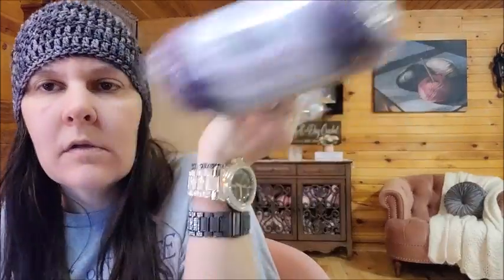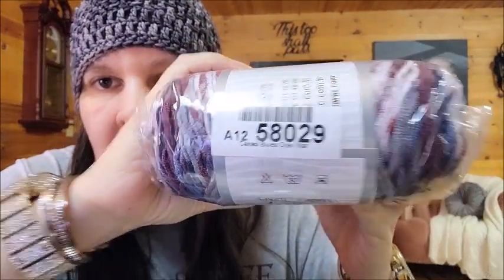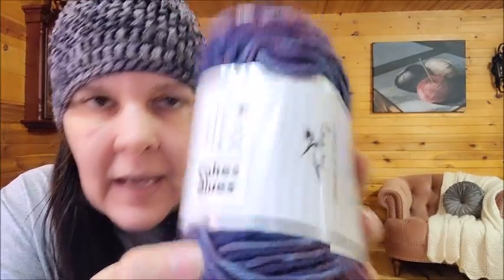All right, this one is Cakes Blues. Now, this is not new. I've had it before. 58029. I always have a lot of pretty colors in this too. This one's called Gray Marl. Okay. So the Cakes Blues come in a 3-pack. And I always like this yarn.